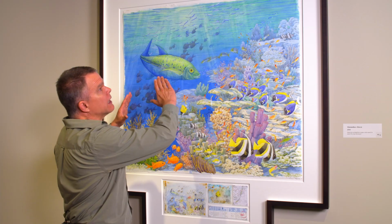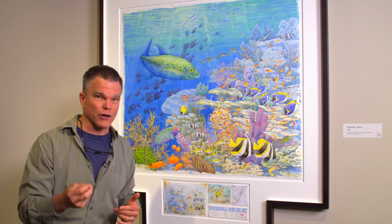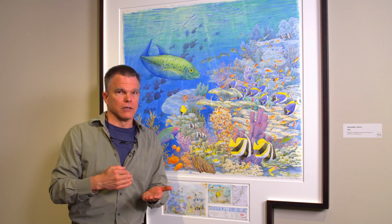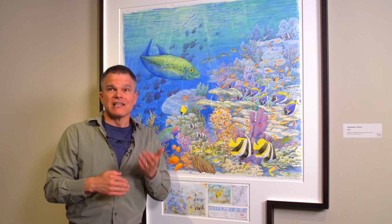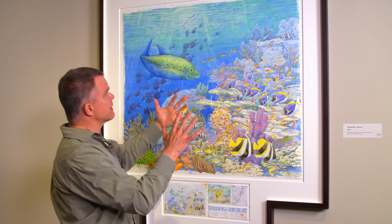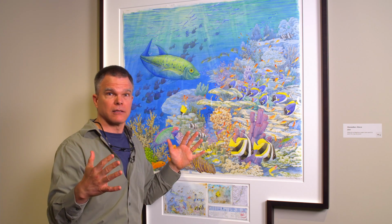But also, in creating this larger painting, I want to point out a few things as an artist that Tony is doing that I can use in my own art to help me handle similar sorts of challenges. So first notice that you look at this and there's a real sense of depth and space in it.